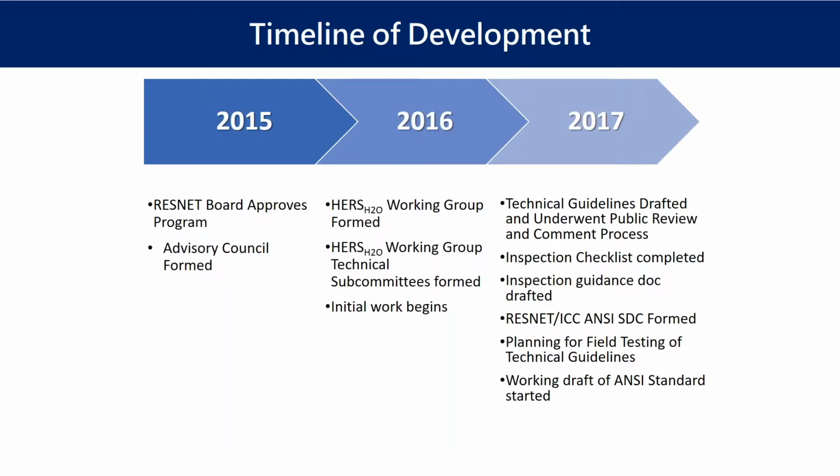We also had two of the subcommittees. One of them developed an inspection checklist. The other developed an inspection guidance document. And then we actually formed the standard development committee known as SDC 1100 near the end of 2017. And then we also worked with some builders to do some very initial field testing to take the technical guidelines, see what it looks like when we implement them in the field, and make corrections as necessary before the ANSI process started.